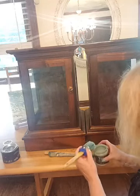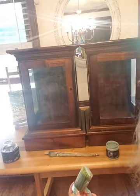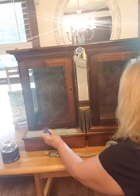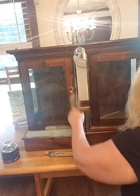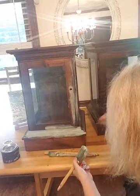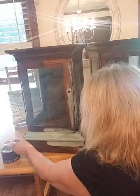So the first color I'm going to put on is Apothecary. And like I said, I did not have to prep. The only thing I did was clean them with Dawn. I put some Dawn and some water in a bowl, and I cleaned them with a paper towel. There are all different ways that you can clean furniture, but Dawn works good. So I'm just going to slap on this Apothecary all over the place.